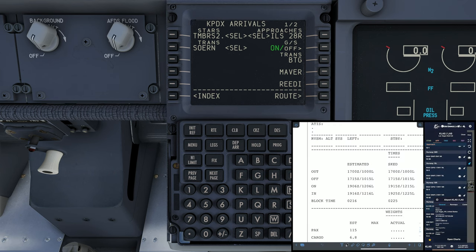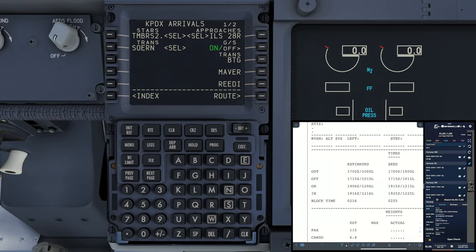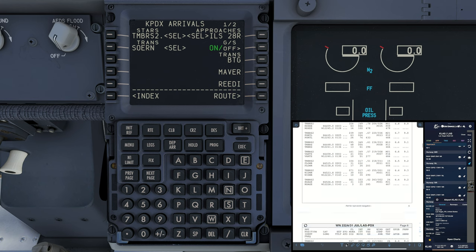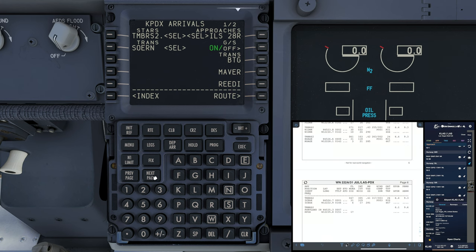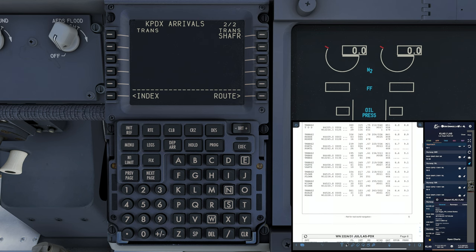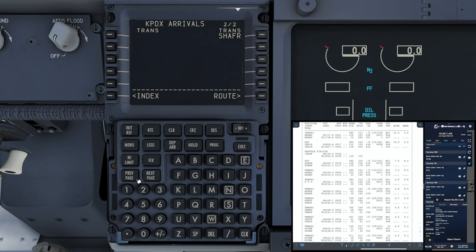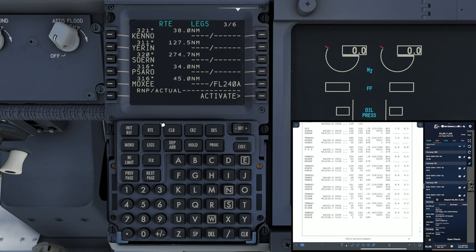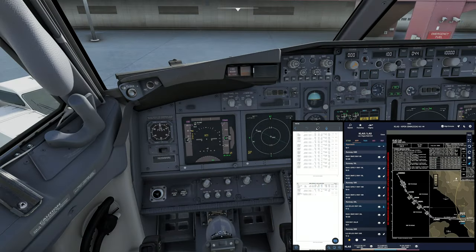Perfect. So our flight plan. Check here in case we have a transition maybe that we can use. Doesn't look like it, so we'll go back to route. Plug that in. The legs, we should have only one discontinuity, that's checked. And we'll go back to legs, verify the restrictions with our SID. That looks good. We'll activate, execute.